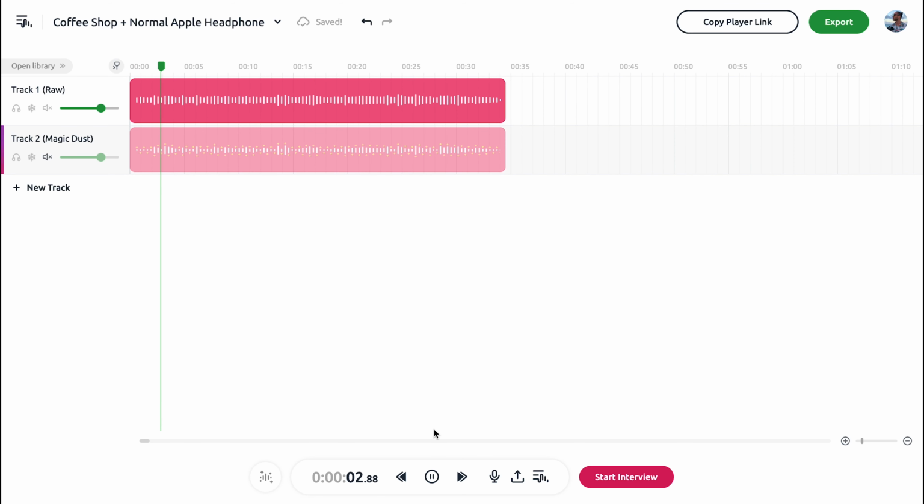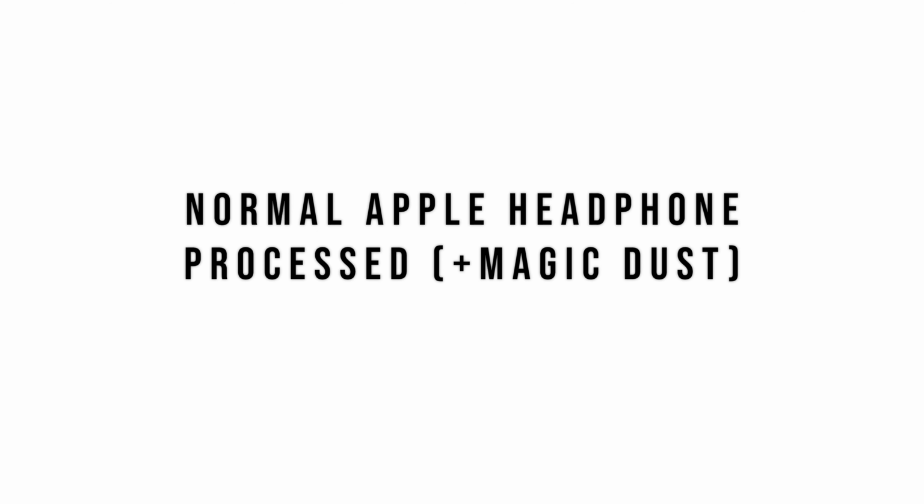Alright, so this is the audio that I'm recording using the wired Apple headphones. These are the budget headphones that we used to have before using the 3.5 jack. So the music is.